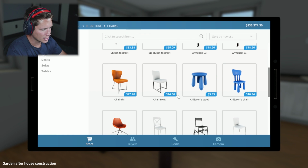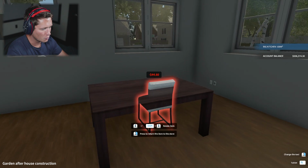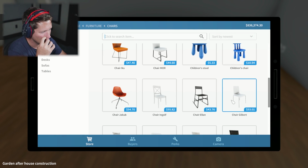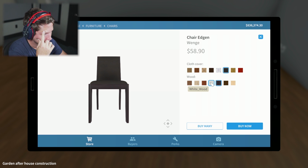That's kind of a cool armchair. I don't know if I've really paid attention to that before. I guess we're just gonna go with this more chair like we always do. I'm just gonna go with white. Do we wanna go with the gray? I don't really like the flowers though, is the problem. See, like, why don't we have good black chairs as options?